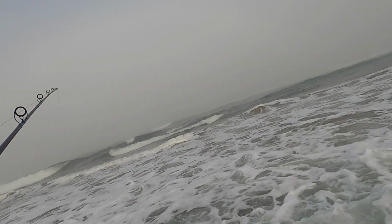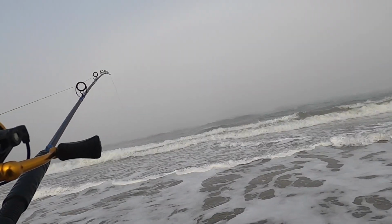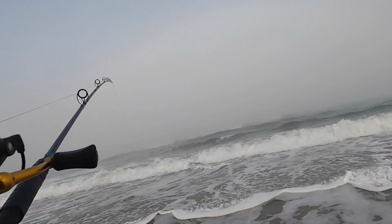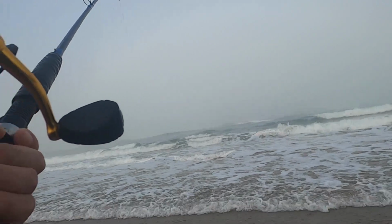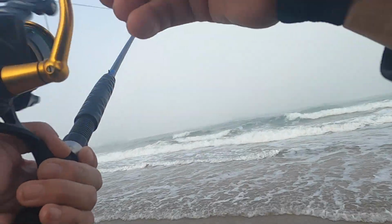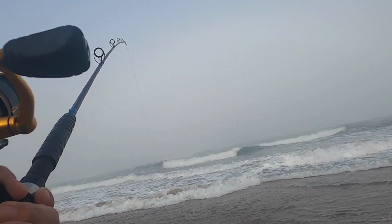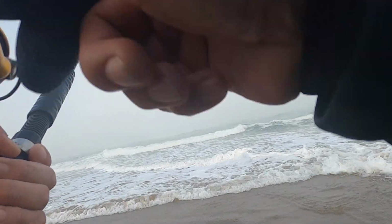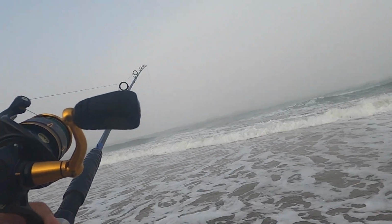Walking back to the parking lot, I just got a bite. This is like cast 12, because on cast 11 is when I got that little snail. But just got another bite, but I'm still heading back to the parking lot. So as I'm heading back to the parking lot, I'm not casting near as far as I could, because I know if I cast really far, I'll be hitting the rocks and the snags again. And so far it's worked, because I can only feel sandy bottom, and I just got that bite.